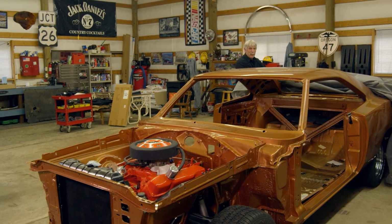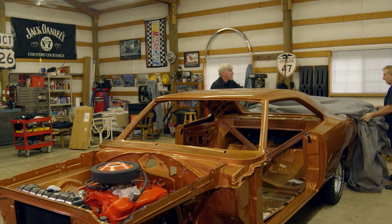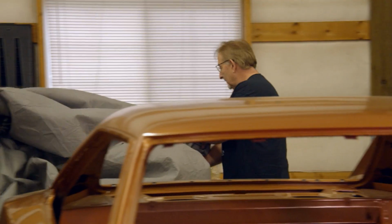Ooh. T5 gets a white vinyl top. The color, of course, the T5 copper is beautiful. It's not the first car we've ever done in that. Yeah, nice. Let's go ahead and set this back here. But this is the first time Doug had an opportunity to see the car, and I think he was as blown away as I was when I saw it for the first time.